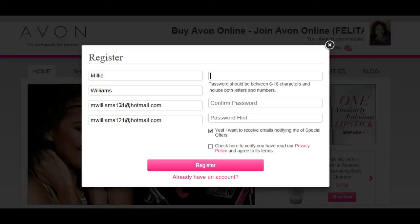Now, once you've done that, then you want to use the password. You can use whatever it is that you want to use, but just as a general rule, like I said, I personally use the mailing address.